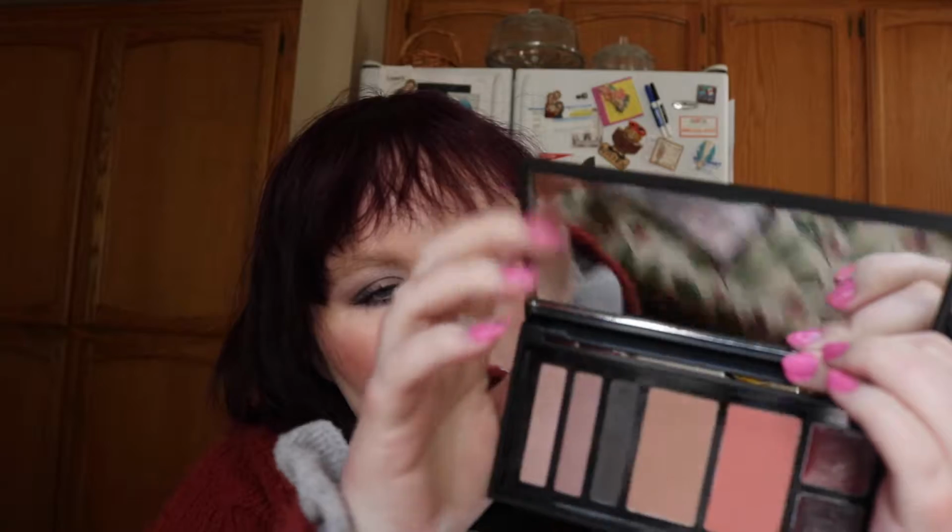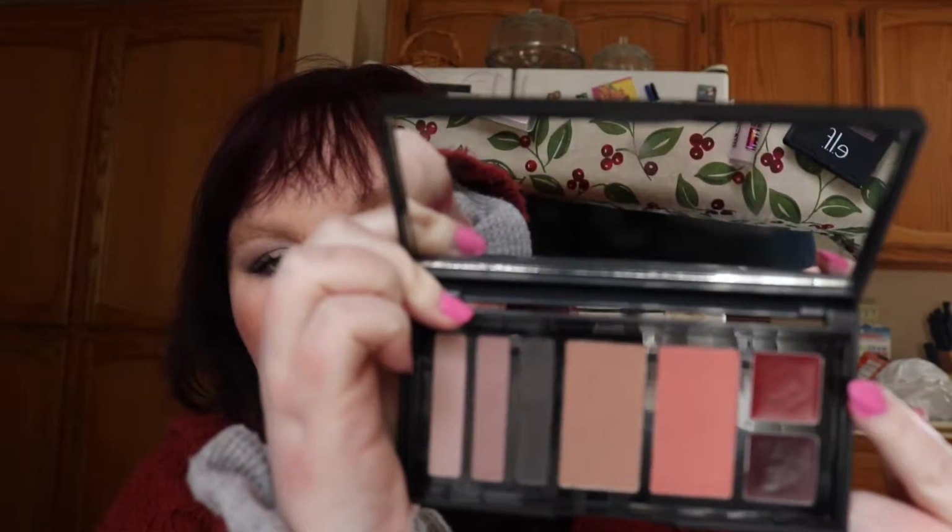Yesterday morning it was like 6 in the morning and I wanted to look a little better than being tired, okay? I was able to do a look with this in like 10 minutes and it was fine. Now you also get a bronzer slash contour depending on how you want to use it. Then you get a really great blush out of it. And then you get 2 different lipstick choices.